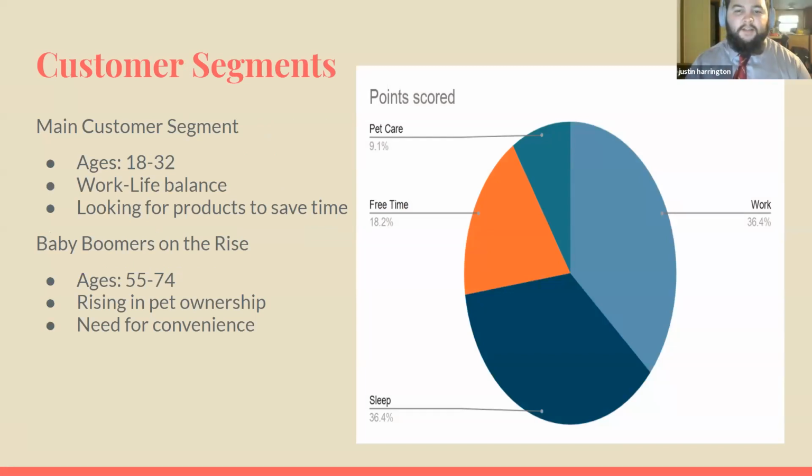Hello, I'm Justin Harrington. I am the other CIS major on our product. When we were doing research for our product, we found that the main customer segment that would be most interested in our project was people in the age range of 18 to 32. These people have a variety of work-life balance issues that have them looking for products to make their day more convenient and save them time as they run about to do their things. If you look to the right here, we have a pie chart showing the breakdown of the 18 to 32 age group's average day.